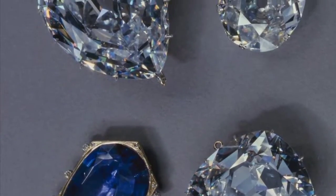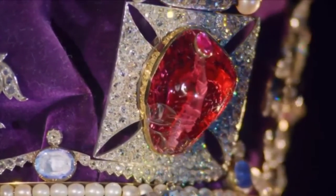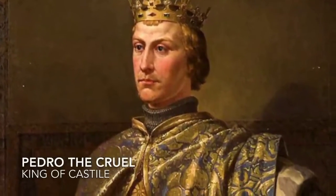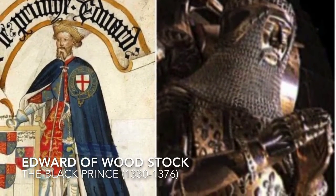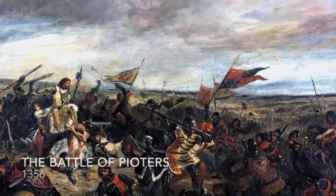For example, the Black Prince's ruby, set into the cross at the front of the crown, is actually a balas ruby or spinel, a semi-precious stone said to be the same stone owned by Pedro the Cruel, King of Castile, before he gave it to Edward, Prince of Wales, known as the Black Prince, in 1367 as a reward for helping him defeat a rival in battle.